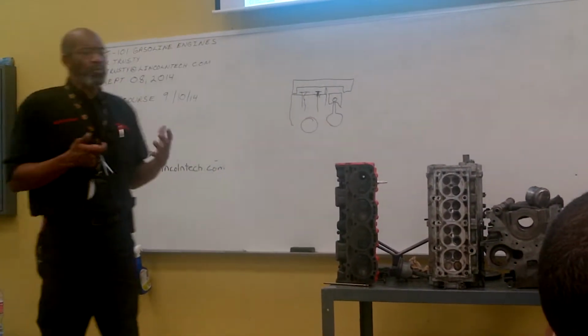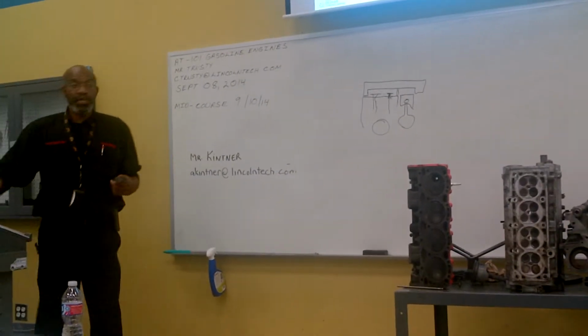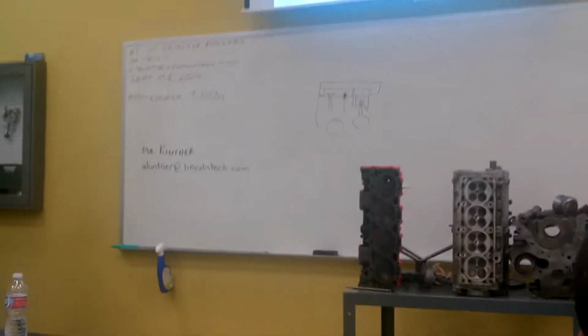Once it's ignited, we push the piston down, and the valve opens. Again, intakes are going to be larger than the exhaust.